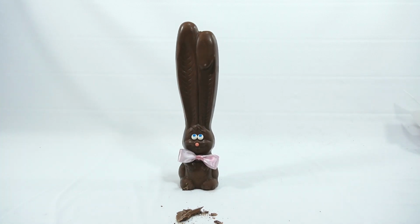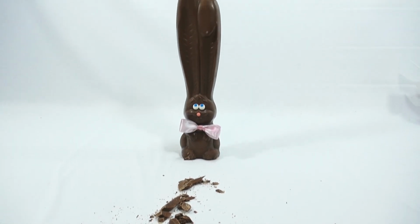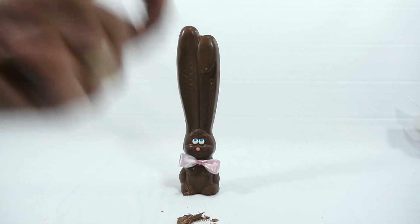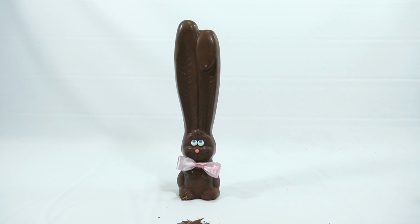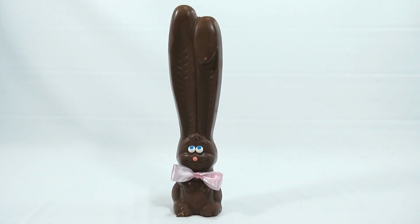Ah, there, that's better. Look, bunny, look what you did. You left a mess on my tabletop. That's not a good bunny. Now I have to eat your bottom. Who likes Palmer chocolate? Look at that box out of there. All right, so I'm done mutilating my bunny. What do you think about it? And I'm done eating him. And that's it. It's the Biggy Ear.